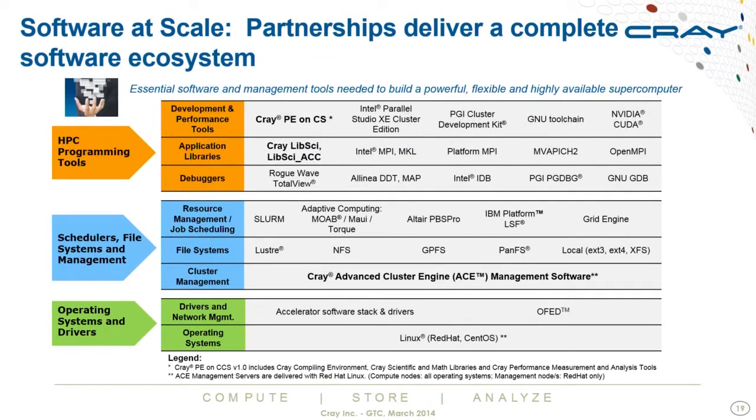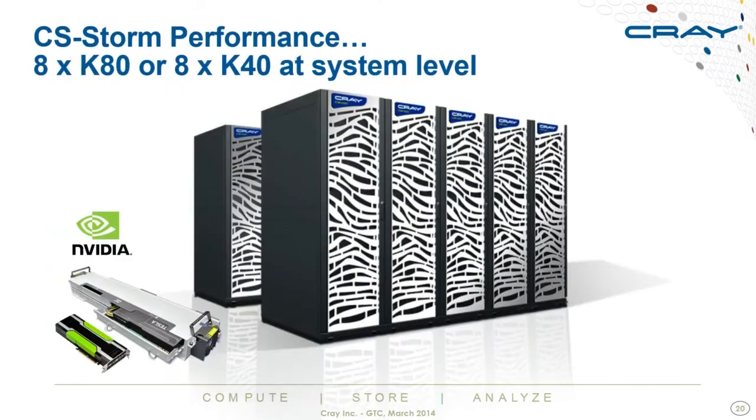Not a lot of people know this, but Cray actually has more software engineers than hardware engineers. We've developed tools so that you can extract that performance out of these GPUs on a system like Storm, where you have multiple of these GPUs. This is a stack that's delivered with all of our Cray CS Storm machines. So I'm going to pass it over to my partner, Maria, and now she's going to talk about how we use these platforms and the experiences that we've gained in trying to scale the application on these multi-GPU systems. Thank you.